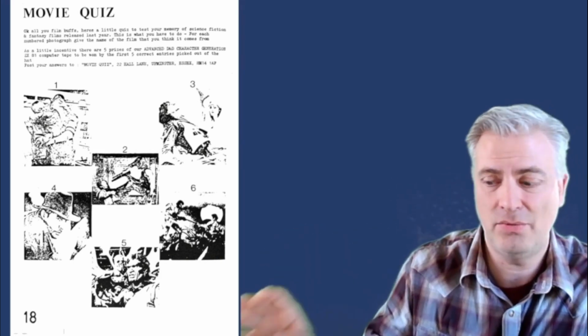All right, here's our movie quiz. This is every bit as awful when I look at the pictures in my fanzine as it is on this computer screen. These are the films from the last year, science fiction or fantasy films. And what they said was you write down what movie these pictures are from. If you get it right, they're going to give you the cassette tape of the character generator computer program. That's your reward.